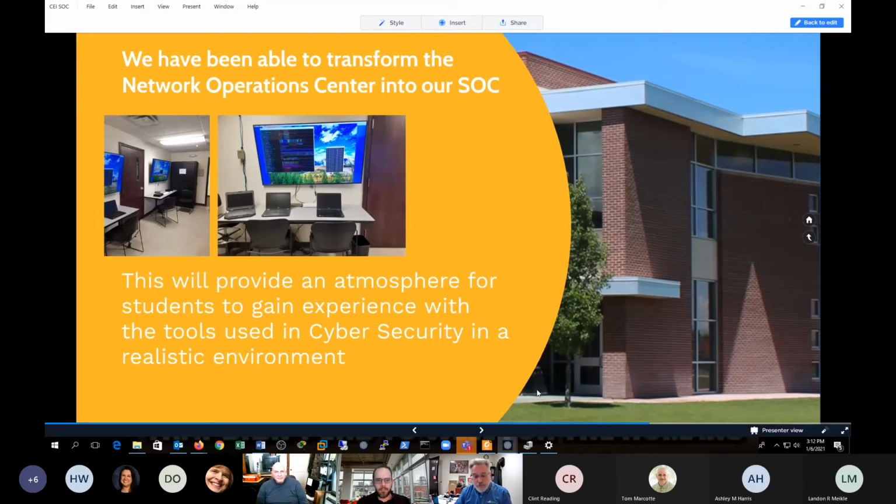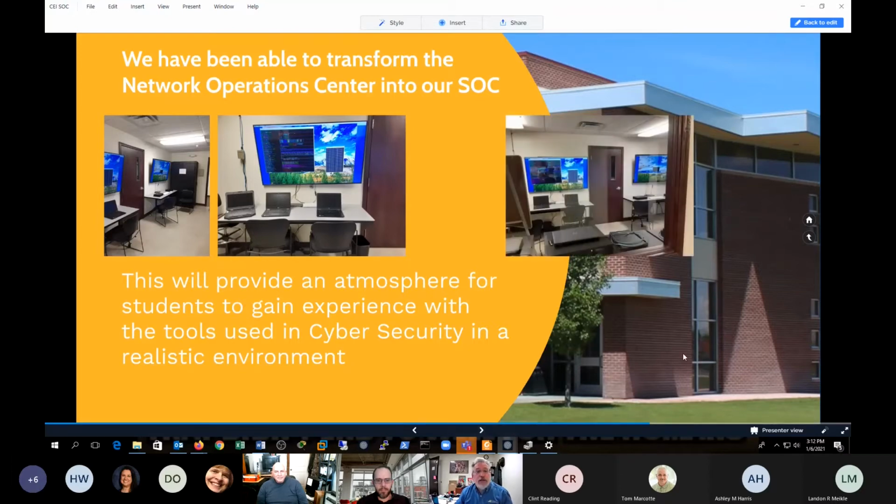Of course, on top of that, all of this is available for anybody to come by the center at any time. There's a big, nice picture window that we have that you can always look in. Whether we're using the SOC or not, you'll be able to see what's happening in there.